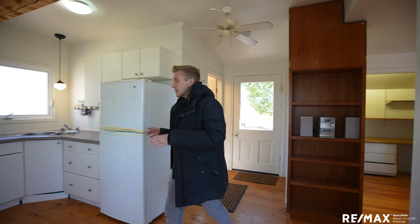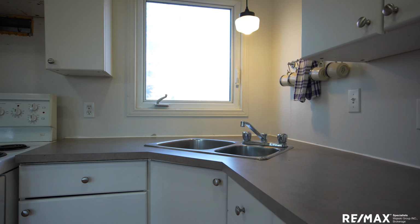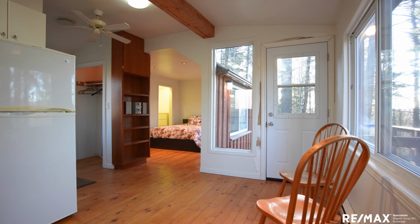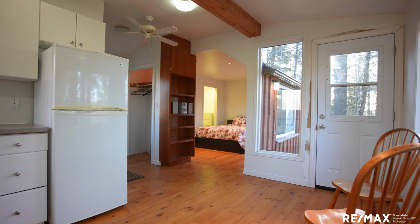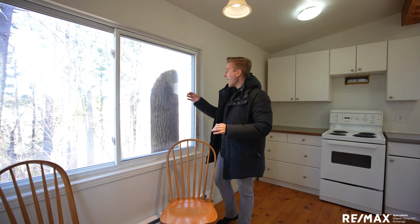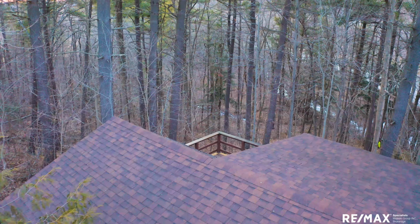Walking in here, we got this kitchen space. Now, by no means is this a legal separate building or something like that, but you can use it as an auxiliary building to your house, and man, is it located with the most gorgeous view possible, because we are literally hanging over this gorgeous cliffed area looking onto that Credit River.